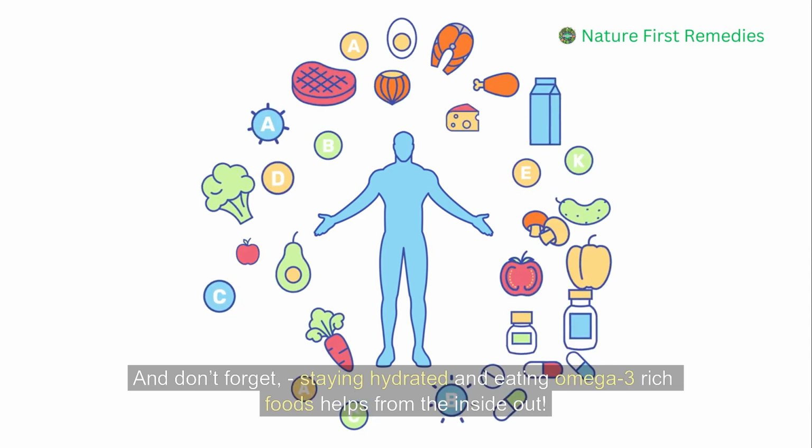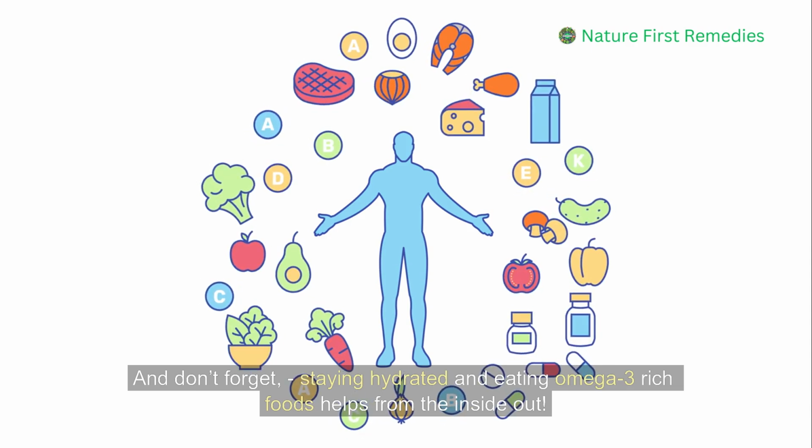And don't forget, staying hydrated and eating omega-3 rich foods helps from the inside out.